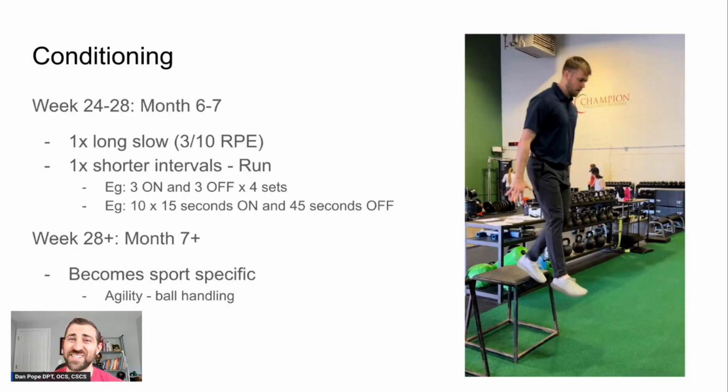At month 6 to 7, we advance things a little bit further. So we still have that 1 time per week of a longer, slower running. One of the reasons why we're doing just 1 day per week of a long, slow run is because we're ramping up our agility work at this point.